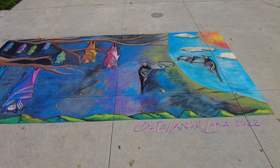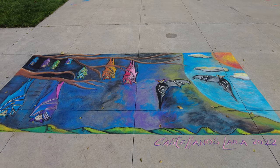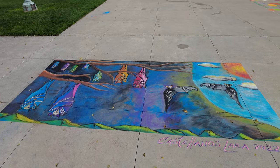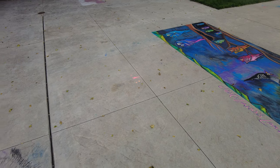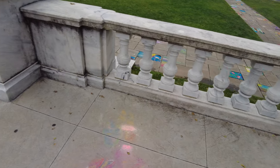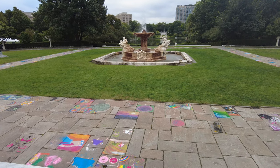And the artist's name is in the bottom right corner of most of these drawings. So this one looks to be a bunch of bats that are sleeping and hanging upside down. This is a fresh looking one, so I bet this one was done later in the day on Sunday. And let's go down here and walk around this whole area.